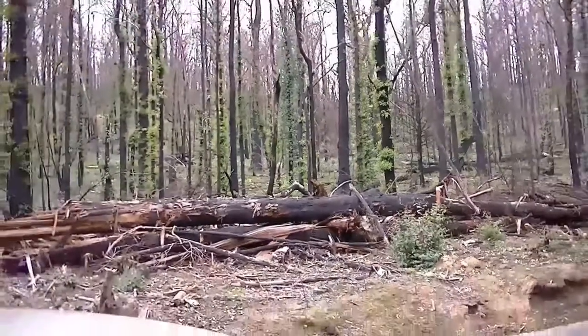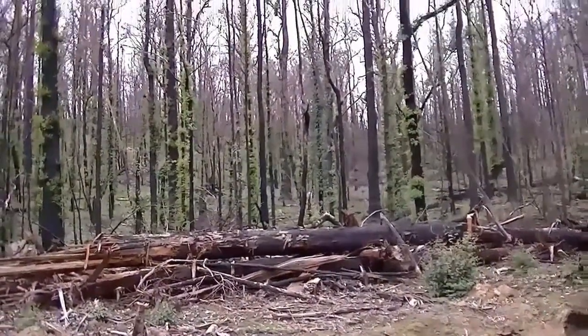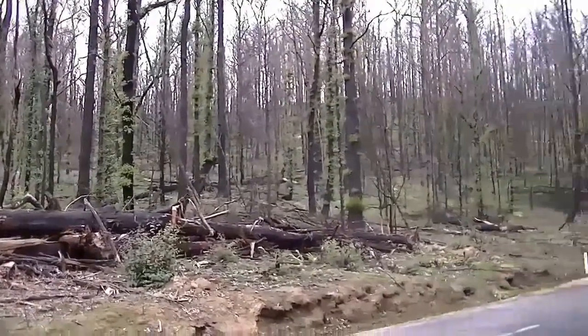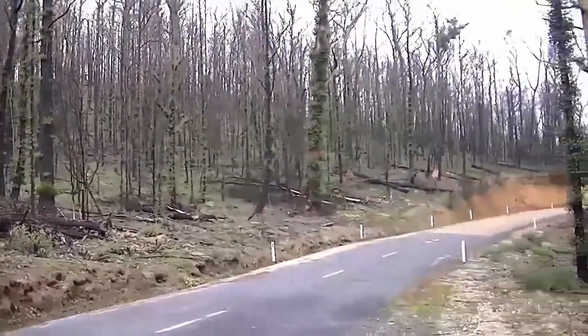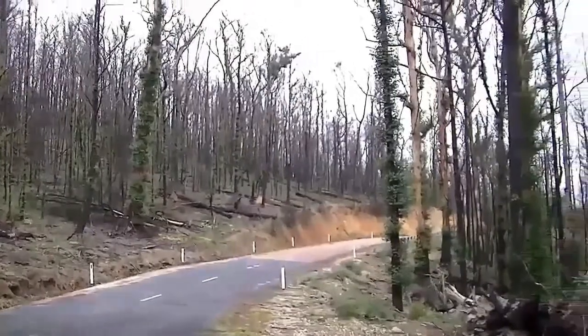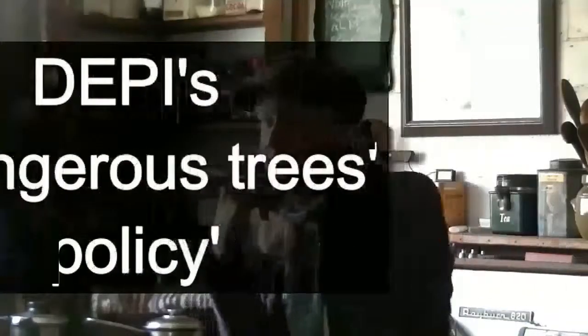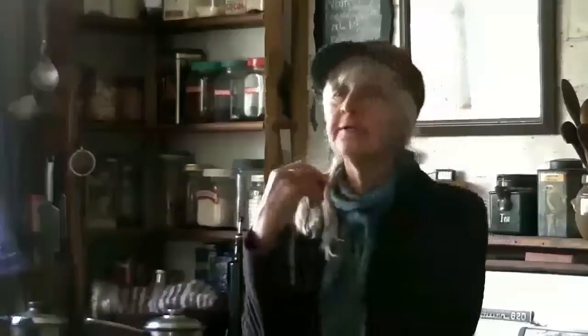Coming up this way, we've observed in the areas that have been really badly burned, piles of fallen logs and tree litter piled up, obviously by bulldozers and things. What they are, and I've actually questioned this, and I've formally tried to get an answer.